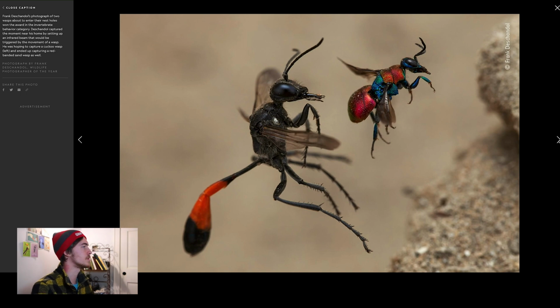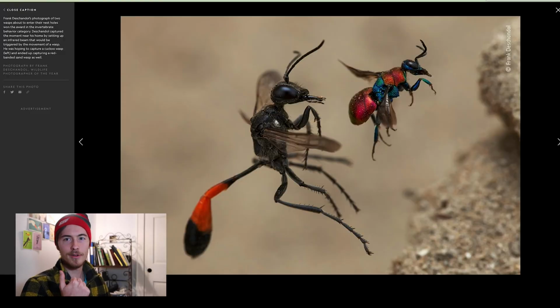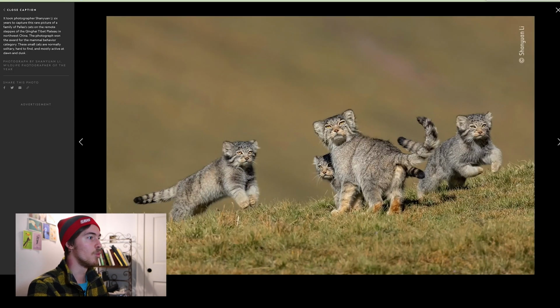Wow, two wasps about to enter their nest holes. Okay, so I don't think these wasps are hunting each other. I don't know. These do not look like the same species at all. These wasps look like very different species from one another. I don't know. National Geographic wouldn't lie and they do their homework, but I don't know. Anyway, well composed. The lighting's perfect. Color, it's totally sharp, and he caught two insects in flight. Maybe they're hunting each other. Maybe they're just following each other. Regardless, it's amazing. Wow. Next.